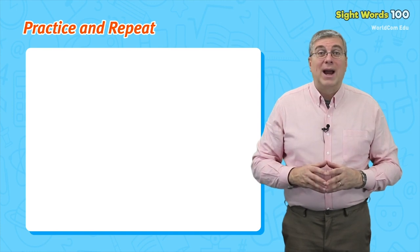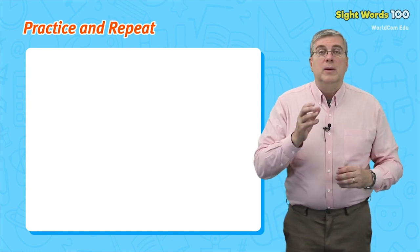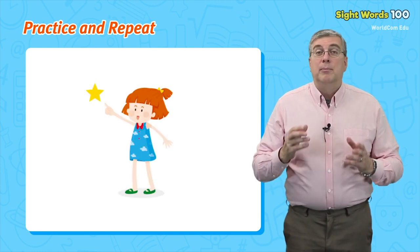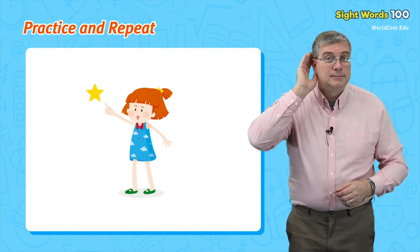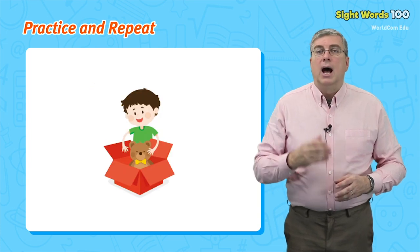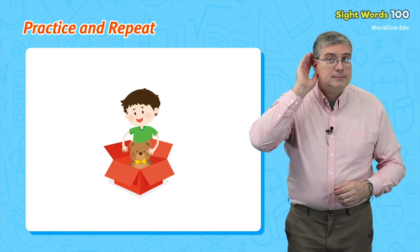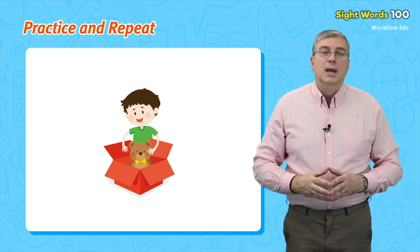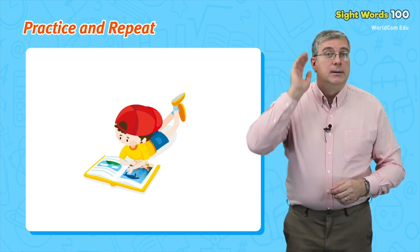Now it's time for practice and repeat. So, let's practice. Repeat after me. Point. I point at a star. Good. Put. I put a teddy bear in the box. Good. Read. I read a picture book.